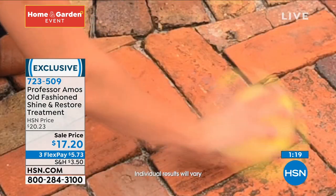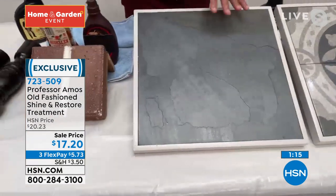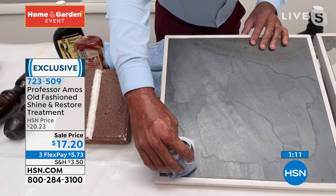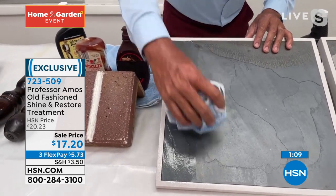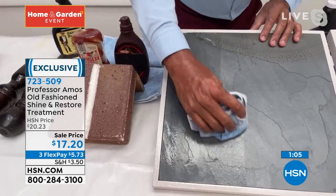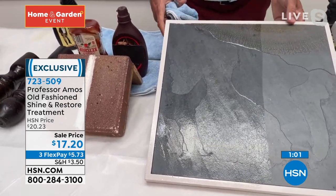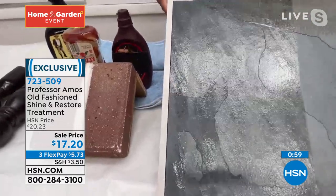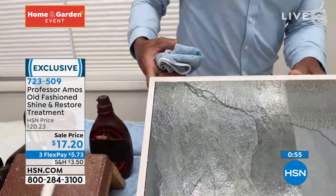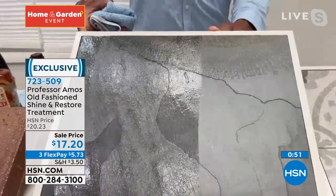Now, I have a cleaning business. I've done a lot of cleaning jobs where I go in and clean floors, and the first thing they ask me is, what can you put on there to protect it? And this is exactly what I use in my cleaning business, Alice. I use our Professor Amos Shine and Restore to protect the tile, to protect the marble, to protect the travertine or any exotic stone that you have at home. This can go even over vinyl or leather.